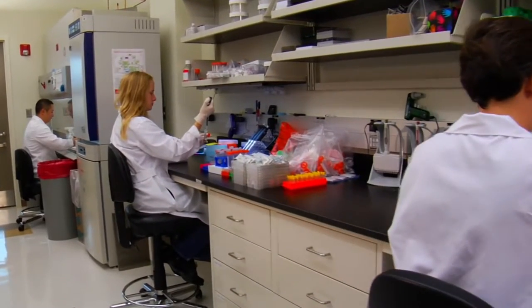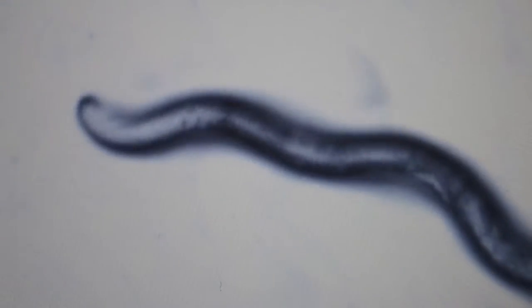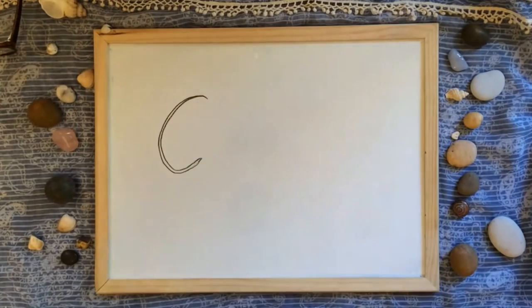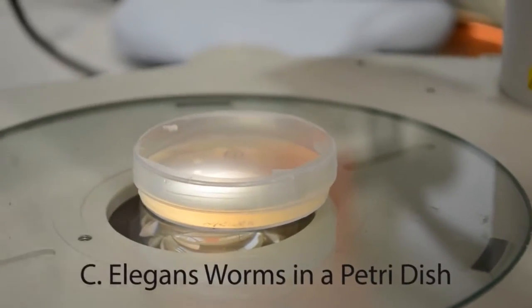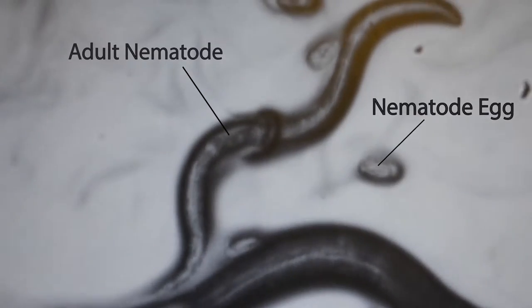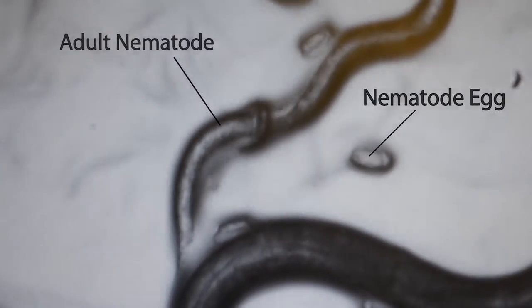Scientists use a number of weird lab animals, and it seems very strange that we are learning about people by studying creatures that none of us could be mistaken for. So why exactly are they useful? The worms in question here are tiny nematodes known as C. elegans. They're useful because they are extremely simple. Adult worms are made up of around 1,000 cells, and they also have see-through skin, which makes it possible for us to trace the development of every single one of these cells by simply looking at them through a microscope.